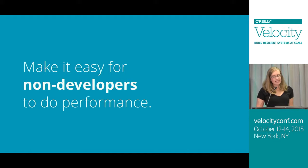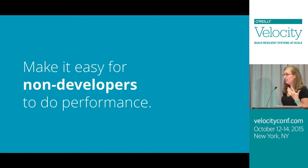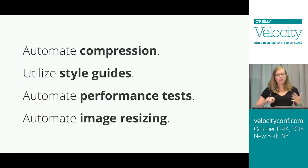We should be making it as easy as possible for, as I just mentioned, designers, right? Non-developers to do performance. Automate everything we've talked about. Automate that compression. Utilize style guides. Automate performance testing. Automate image resizing.